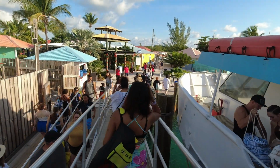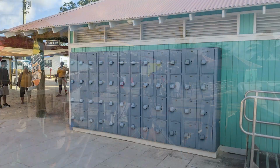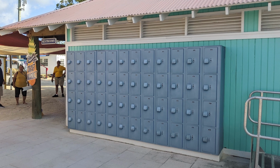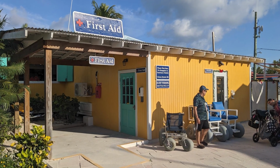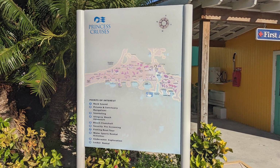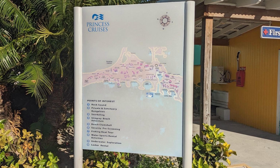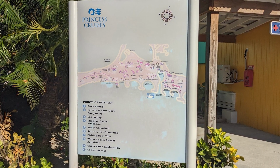As we left our water shuttle and reached the dock area of Princess Cays, we found restrooms and lockers, and a first aid station. We also found a large map that was available to help guests easily navigate the port. Several of the maps were available throughout the port.